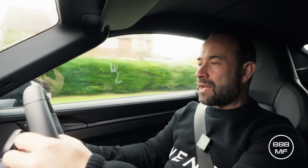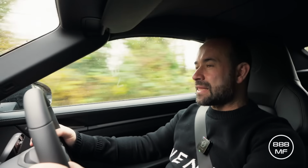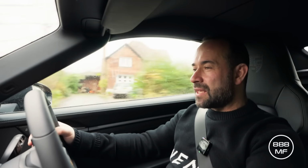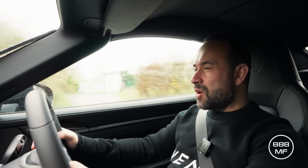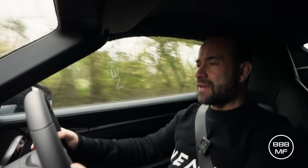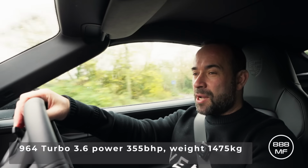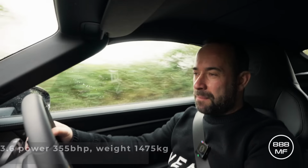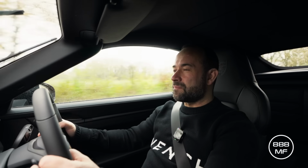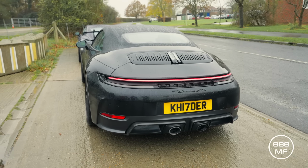And what's really clever is they've managed to make it feel more exciting than the older 911s, and I didn't think I was going to say that. Older 911s tend to be quite heavy. They tend to have a lot of turbo lag if you're using a turbo. I used to have a 964 turbo 3.6. I had a 993 turbo. You get loads of turbo lag in both of those cars. There's no turbo lag at all in this, but it still looks like a 911, and it looks fantastic.